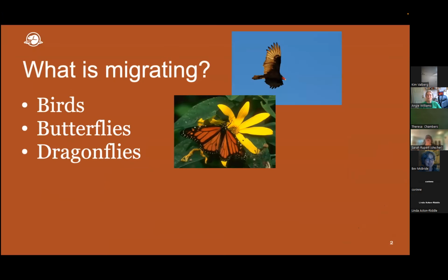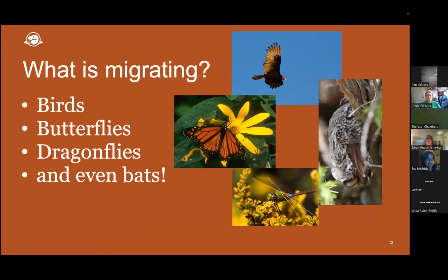So you may wonder what's migrating at this time of year, and it's birds, it's butterflies, and dragonflies, and even bats. So when you come to Point Pelee in the fall, you get a really lovely mixed bag of things. And what I like about fall migration, I always find that it's a lot less hurried. If you've been to Point Pelee in May, you know that the pace can be pretty exciting and fast paced. And I always find that the fall feels a little bit more laid back, and it gives us time to really observe things and spend some time with some of the species.